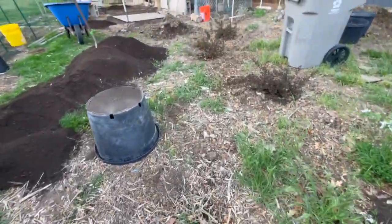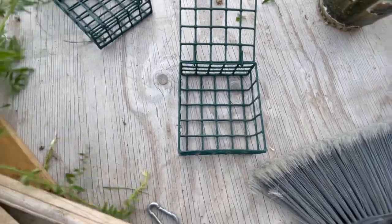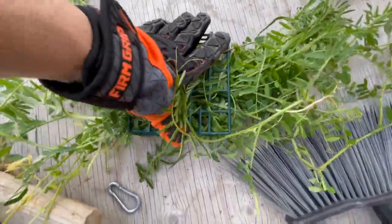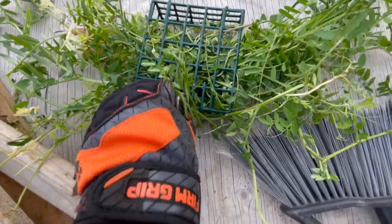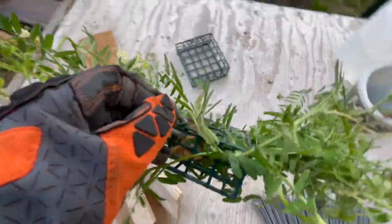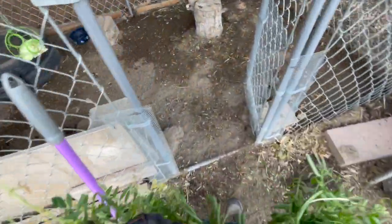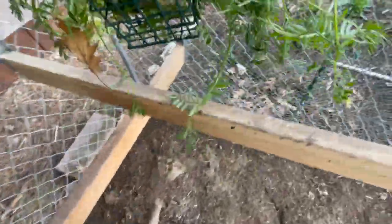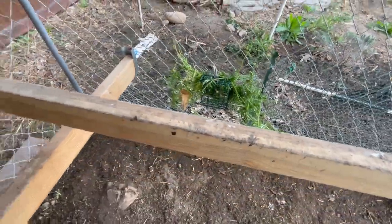Now I've been putting this inside a suet feeder. You open up your suet feeder, you go like this, you clamp it down. You're like, that's not very fancy. Well, I've learned that fancy and chickens isn't necessary. You can be fancy with your chickens if you want, or you can just give them what they want. Let's see, let's put it over here. And then when they come in here, they'll eat that all up.